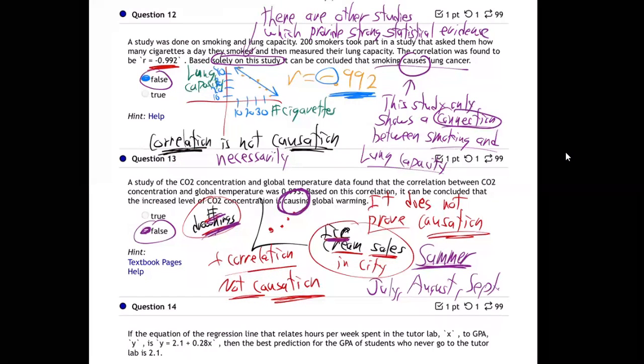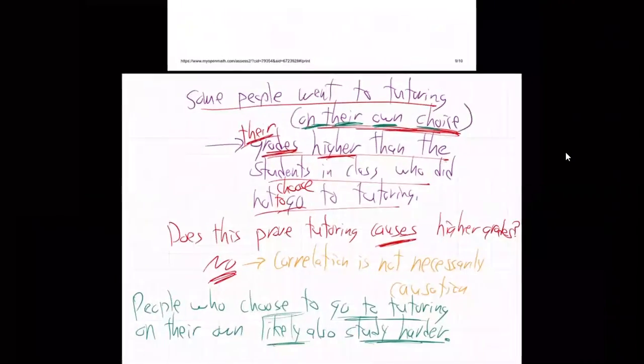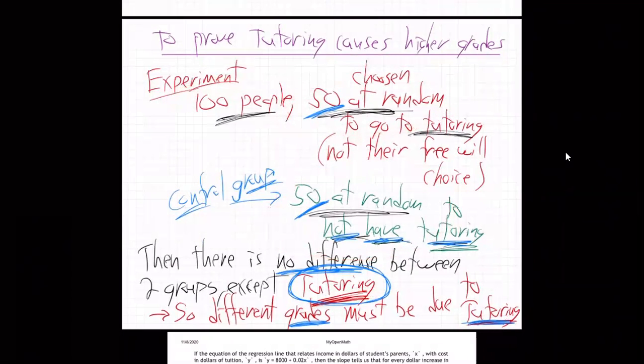Remind them that if you took the state of California, in the months that have more ice cream sales, there are more drownings. But we all know that ice cream sales are not causing drownings. They are connected by higher temperatures, not causation, right? Just because two things are connected doesn't mean one is necessarily causing the other. Correlation does not necessarily mean causation. You've got to be more careful. How do you be more careful? You do what's called an experiment. You have two random groups where you control all other differences by randomness, so that there's only one thing different, the tutoring or the smoking or the CO2. And then any differences must be due to that one thing that was different between the two groups.